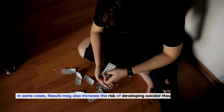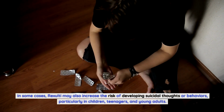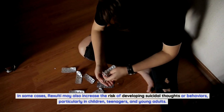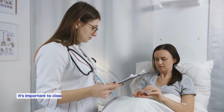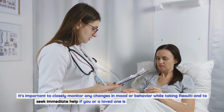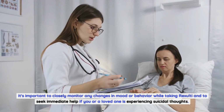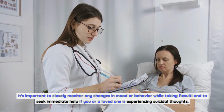In some cases, Rexulti may also increase the risk of developing suicidal thoughts or behaviors, particularly in children, teenagers, and young adults. It's important to closely monitor any changes in mood or behavior while taking Rexulti and to seek immediate help if you or a loved one is experiencing suicidal thoughts.